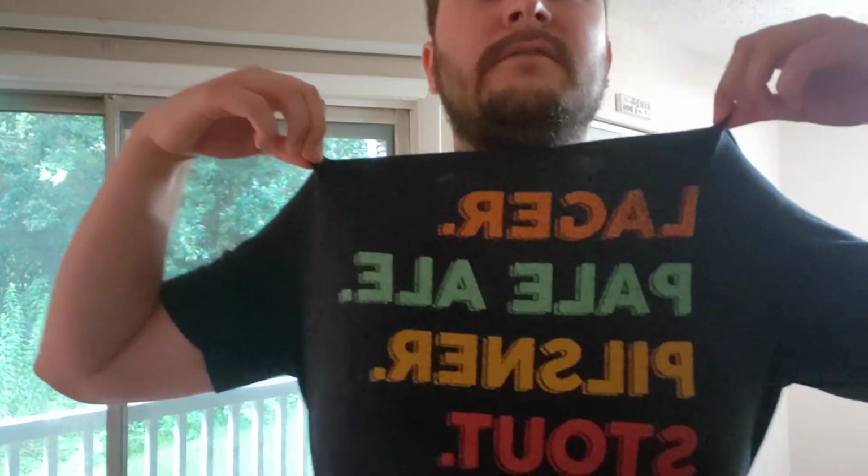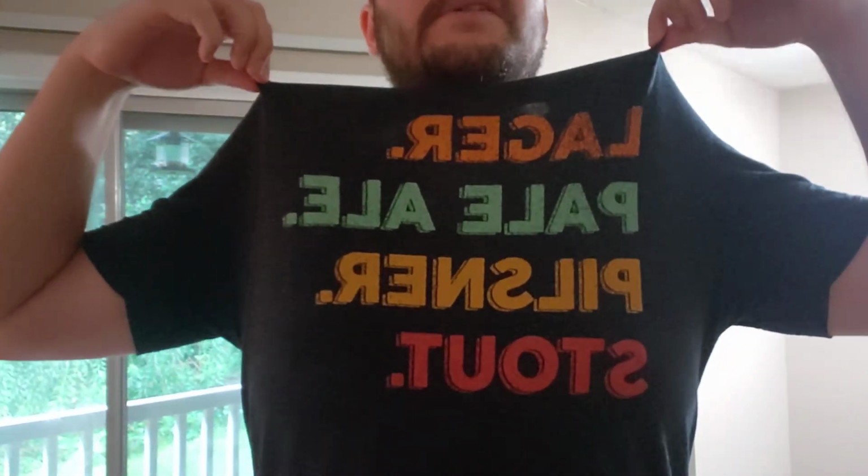Got this shirt the other day. Lager was given to me. Lager, pale ale, pilsner, stout. A few examples of some beer styles on the shirt. It's pretty cool.